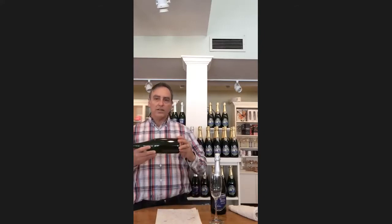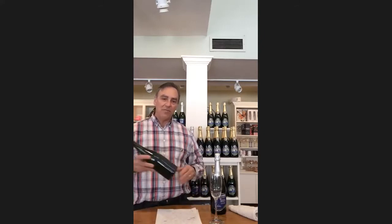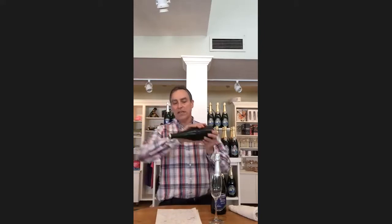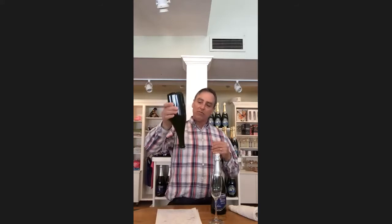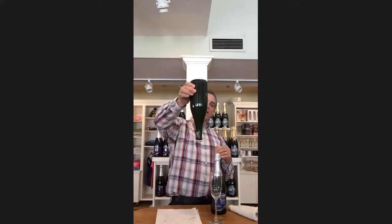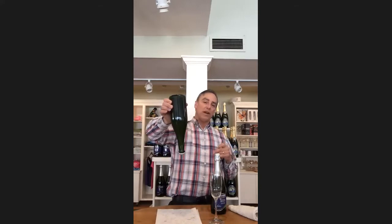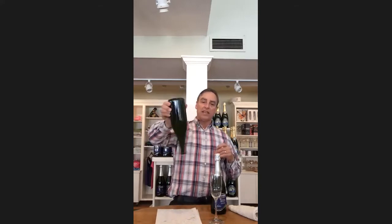So, okay, the year's up, let's get that stuff ready to sell. So we take these bottles, we shake them up, and put them into a riddling crate. This looks completely milky right now. So then at that point, we're going to go through and shake these bottles every day.